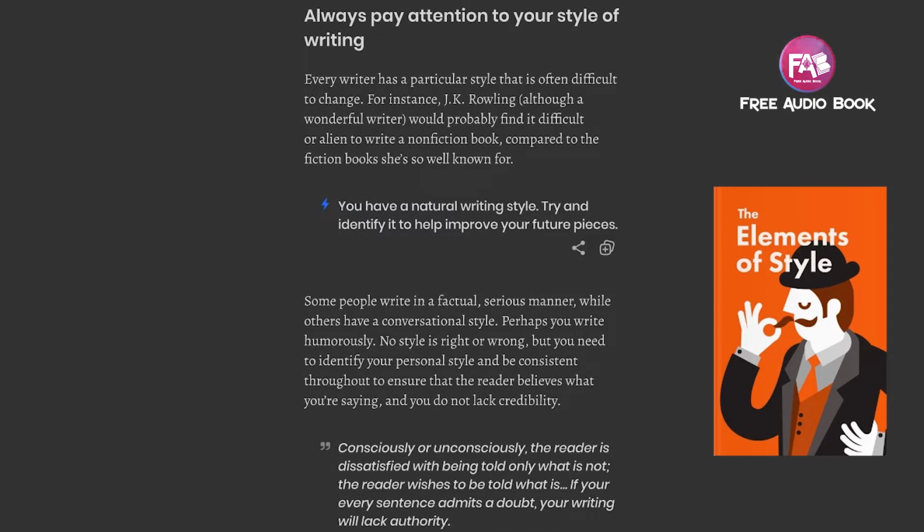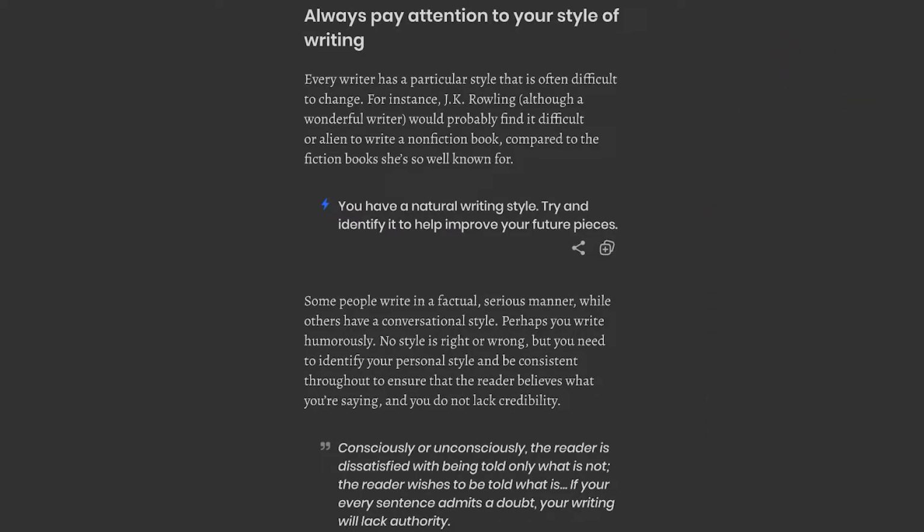Chapter 5. Always pay attention to your style of writing. Every writer has a particular style that is often difficult to change. For instance, J.K. Rowling, although a wonderful writer, would probably find it difficult or alien to write a nonfiction book compared to the fiction books she's so well known for. You have a natural writing style. Try and identify it to help improve your future pieces.